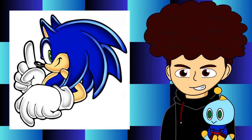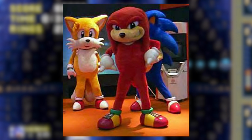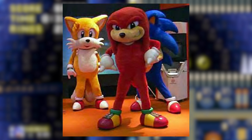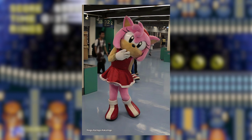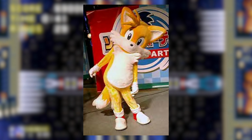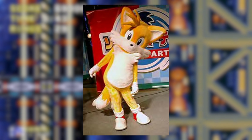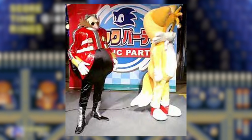Next, let's go on to the Adventure era. These were made to promote Sonic Adventure and they look amazing. Especially Tails and Knuckles, they look like they were pulled straight out of the artwork. The Amy, however, is strange. There's no mouth, at least not one visible in the pictures. And it also seems like she has black eyes. Weird. They, or some version of them, were at the Sonic party somewhere in the 2000s, with all the costumes' faces being updated. Along with that, there was also an Eggman costume that actually looks very good.